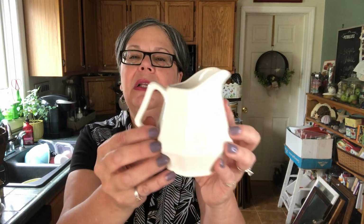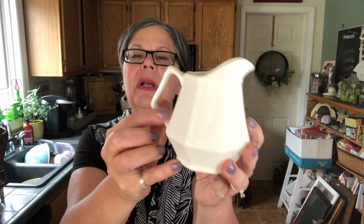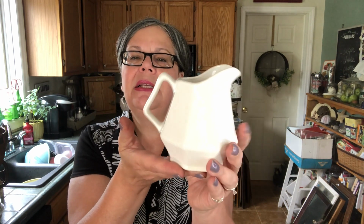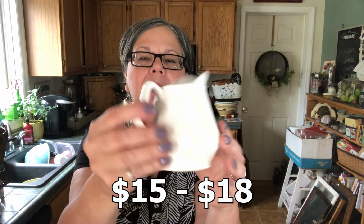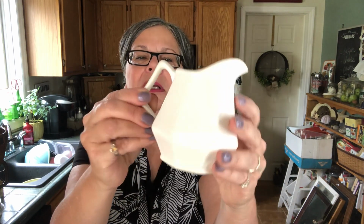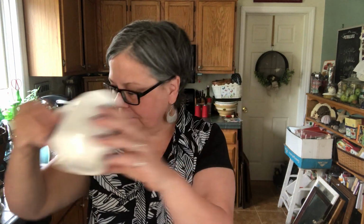An American ironstone creamer will sell for, on Etsy, I think I can get $15 to $18. It's newer, unmarked, but still really nice looking and in perfect condition. Cost $1.25.